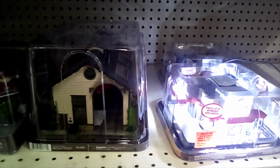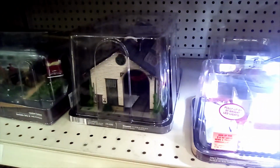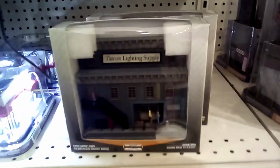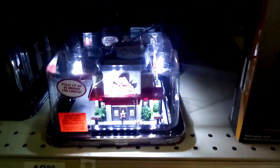Now for HO buildings, they have an HO version of the Cripple Creek engine works, which, thanks to how small it is, I think would be great fun. They've got their Patriot Lighting Supply flat, FedEx Place, Arby's. I remember they had a Taco Bell. National Power and Light.